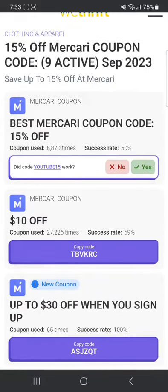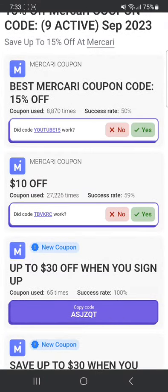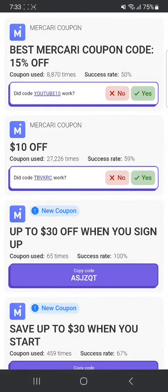Similarly, there are more codes here. For example, let's say you're looking for a $10 off. You can copy this code and it's gonna be copied and you can use this at checkout. Well, as you can see, this one has a success rate of 100%, so it's surely gonna work.